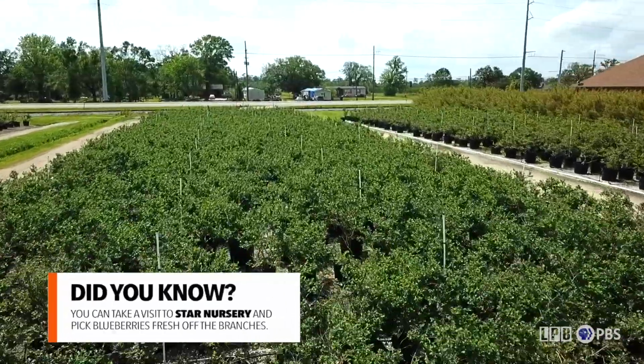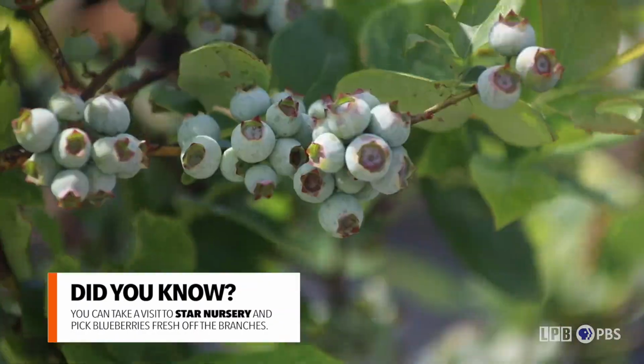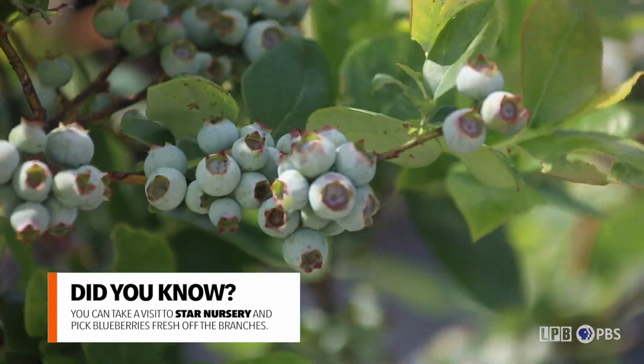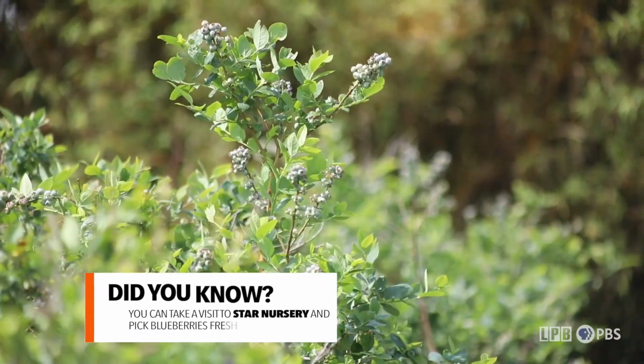And maybe I saw some blueberries on the way in. How many blueberry plants do you have? 6,000 containers. And those are all you pick, or you pick it. So we can come out here with a school group maybe and pick some blueberries? Anybody that's willing to pick.